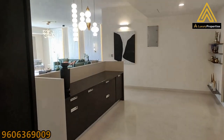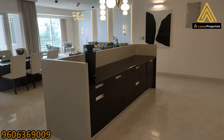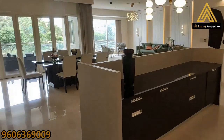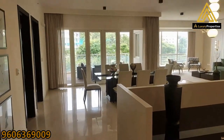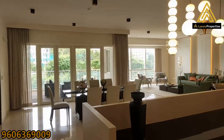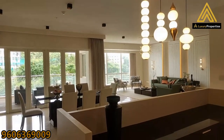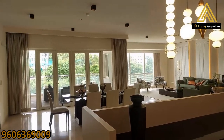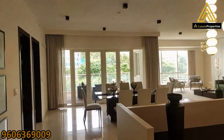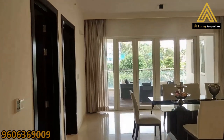This could be a bar come breakfast counter come open kitchen. That's it. And then we turn around and give you a complete view of how this area is spread out. That's the living, which we showed you when we entered in. That's the dining. The dining opens out to an outdoor deck area. And let us walk you to the outdoor deck.